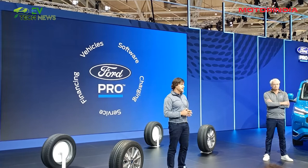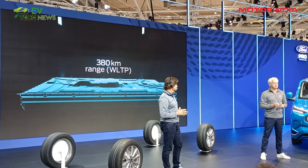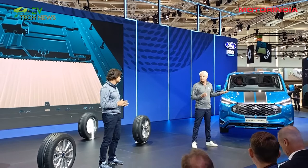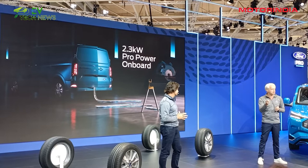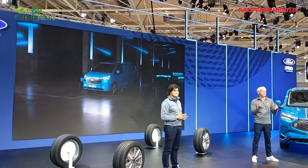Right, so our customers told us they want a no-compromise electric vehicle that's ready for work. And that's exactly what we've given them. This vehicle has 380 kilometers of EV driving range, and that's delivered from our state-of-the-art dense cell battery technology. Now, 380 kilometers is much more than most need. Then secondly, Pro Power on board, unique to Ford, you can see it here. It's allowing customers to plug in tools at work sites and charge equipment on the move. And all of that backed up by Ford Pro Charging. Customers can schedule charging, so vans are ready when they need it and wherever they need it, all delivered via a single account with unified billing.